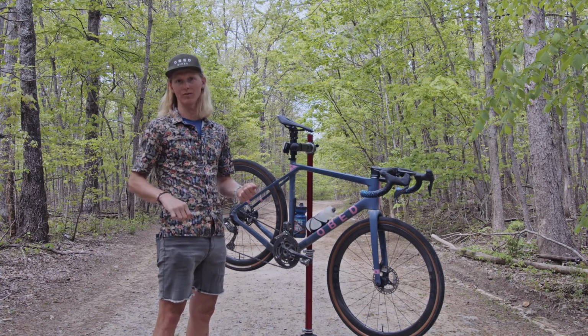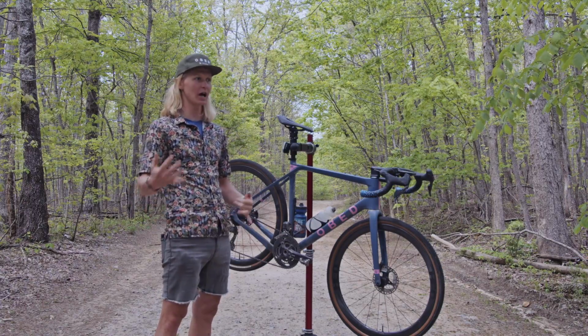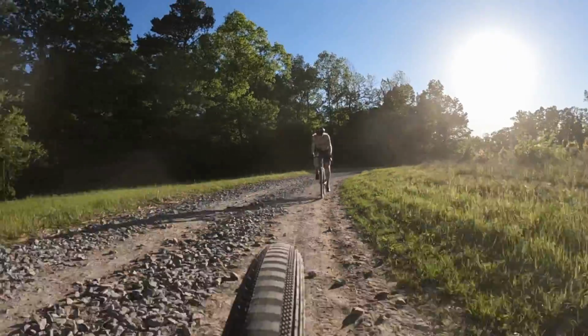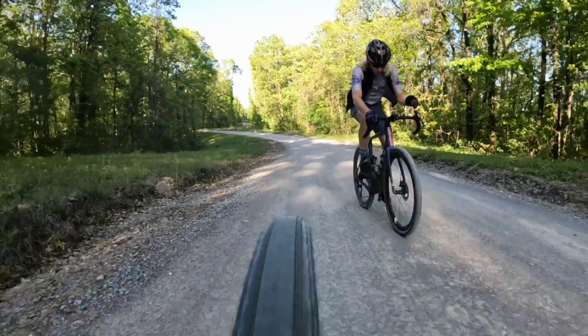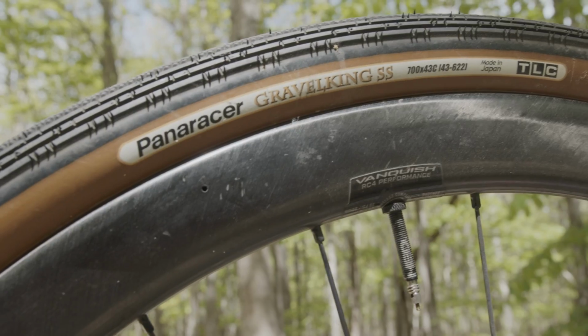Let's get started. When I'm looking at a course, trying to pick my tires, I pay attention to what type of gravel we're having. Here in East Tennessee, we have a lot of embedded rock, so big boulders that are firmly rooted in the ground, and then a little bit of loose stuff on top. So oftentimes something with more volume is what I will choose riding around here. So kind of a 43, 45C.